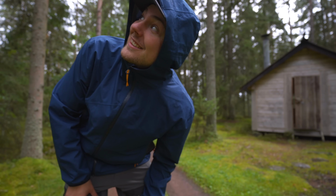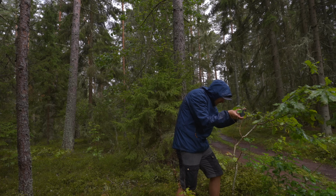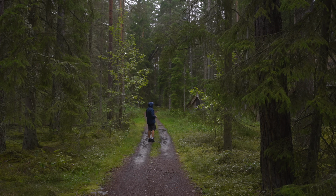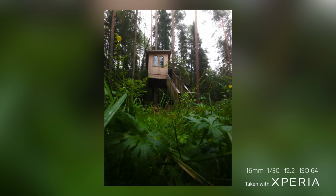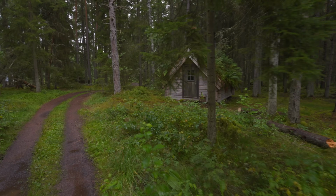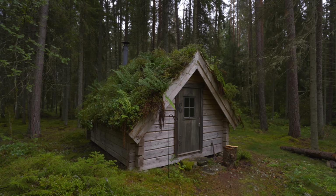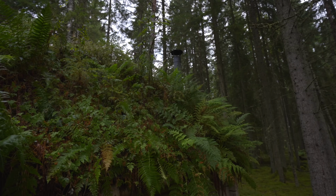Did you hear that? Nice. Okay, look at this. That is the most beautiful cabin I've ever seen. It's like Lord of the Rings. Wow. Like, this is on the roof. That is so cool.